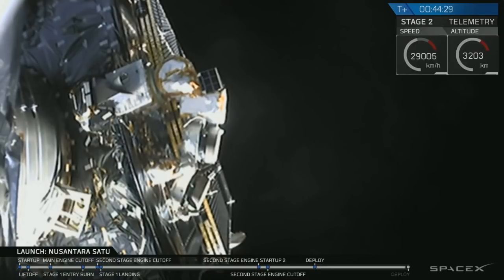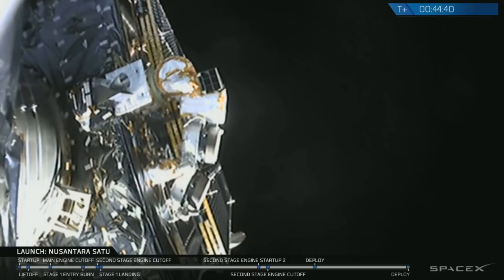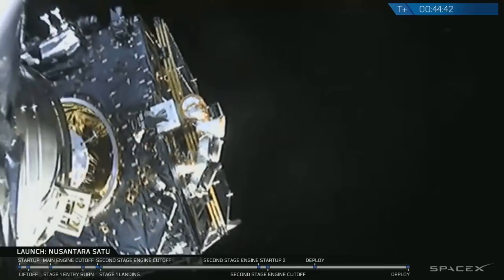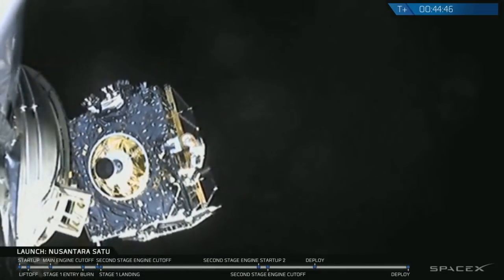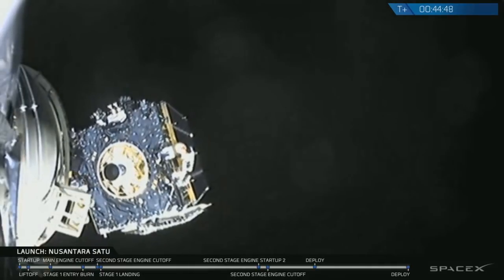Seconds away from deployment. And there you can see on your screen visual confirmation of deployment for the Nusantara Satu satellite.